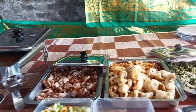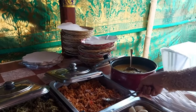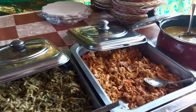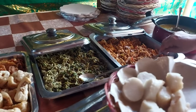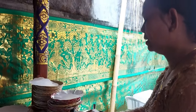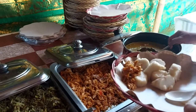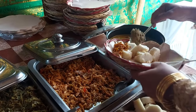Which one is not spicy chicken? Spicy one, not really spicy. This is from the red chili, I think the chicken store, that's nice. This is not spicy one. Okay, just warm. This one, yeah? This one, curry. This is like curry. Ayamnya ayam kampung ini.